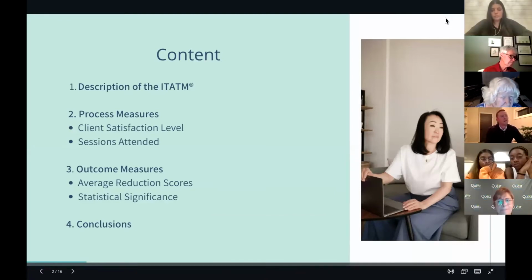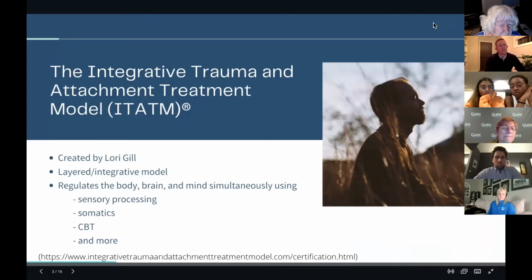The ITATM stands for the Integrative Trauma and Attachment Treatment Model. It is essentially an intervention that is used for clients who are suffering from trauma and attachment dysregulation. It was created by Lori Gill. It, simply put, is a layered integrative model that regulates the body, brain, and mind simultaneously using sensory processing, somatics, CBT, and many more components.